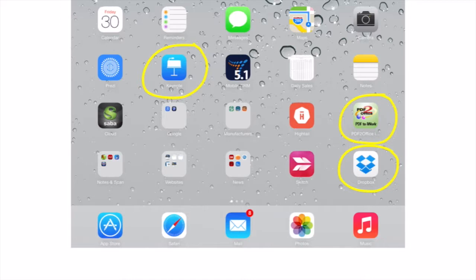You're going to want to use Dropbox on your desktop or your laptop. You're going to want to have the Dropbox app on your iPad. And then the other critical app, the one that's in the middle there, is called PDF to Office. That app converts your pitch book in the form of a PDF into a Keynote format. So having that app on your iPad is critical.